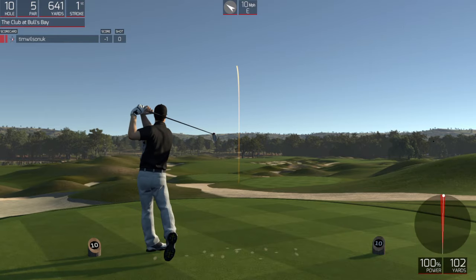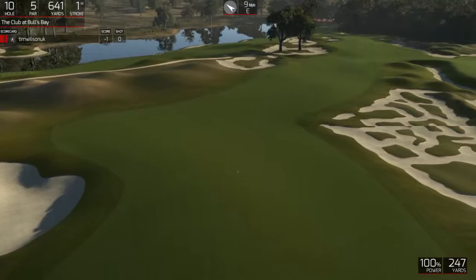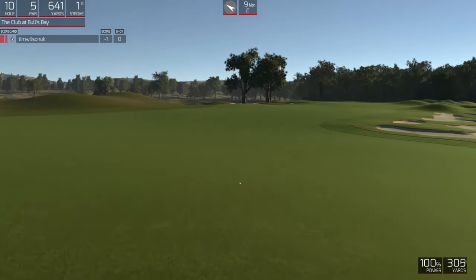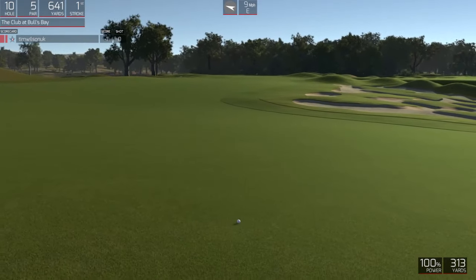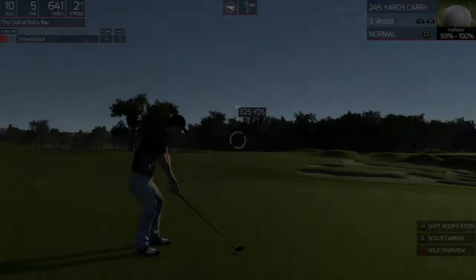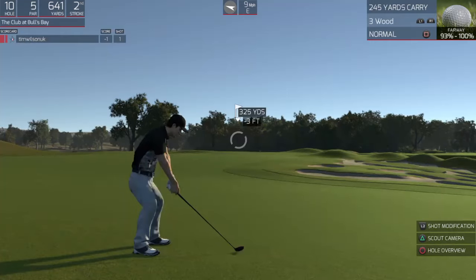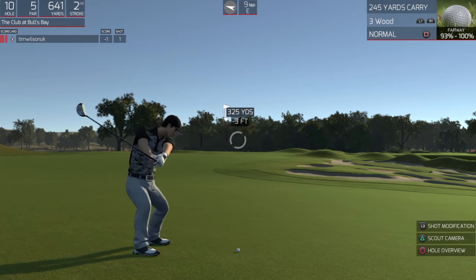Wind slightly behind, looks like we're downhill off the tee, so we should be able to get 280, 290 yards here. In fact, if we catch this hill, it's going to be over 300. Yep, 310, 11, 12. So the ball's going to be below my feet, but we're not going to get there anyway. So we need to make sure we get this in the middle of the fairway. So let's just adjust for the wind.